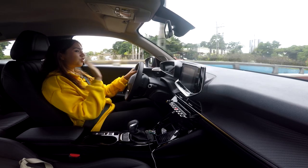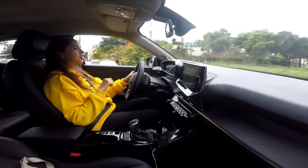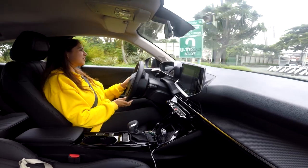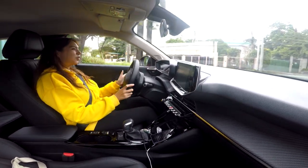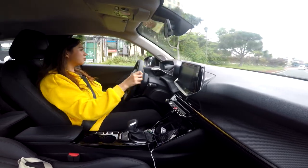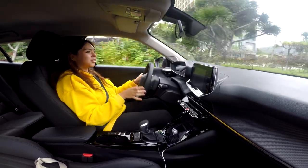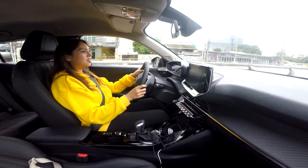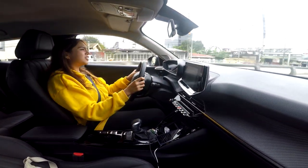So the car's front visibility is super good. The rear, it's okay. Not as good as the front. It has that modern car characteristic where all the windows are so much smaller. But it's livable because of the backup camera and the proximity sensors.